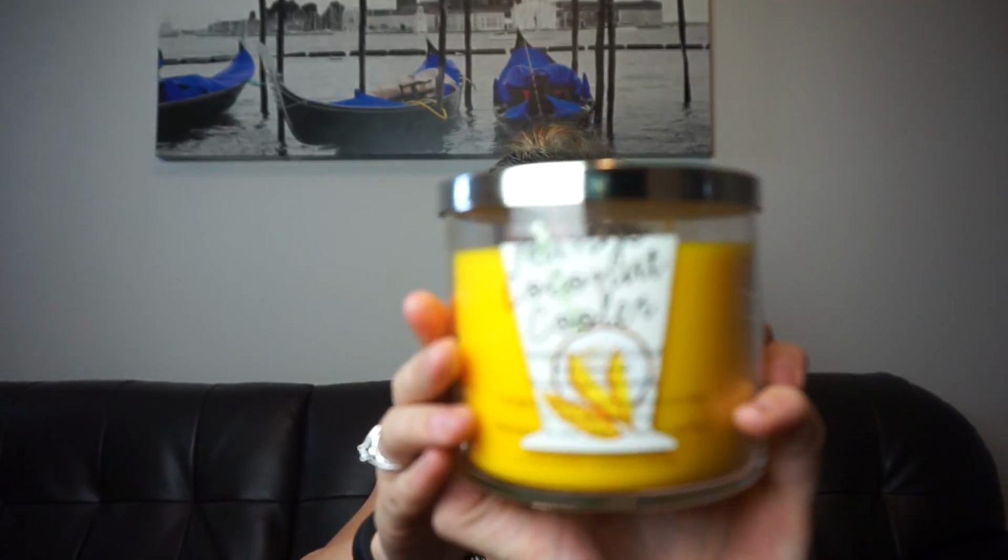The next 3 things are candles. These candles are from Bath & Body Works. I got 3 of them, and they're all summer scents, and they smell so good. So I got Mango Coconut Cooler. Delicious. It looks like this. And smells so good. They're all part of the Summer Sips line. This one is Pink Apple Punch. And these are all the 3 wick candles.